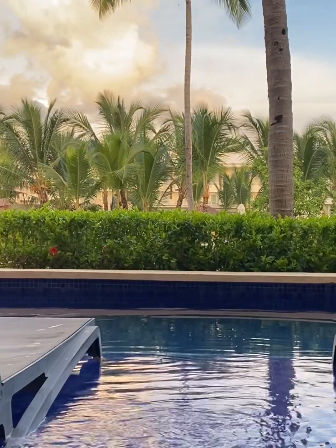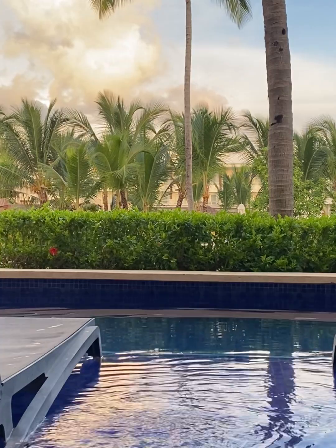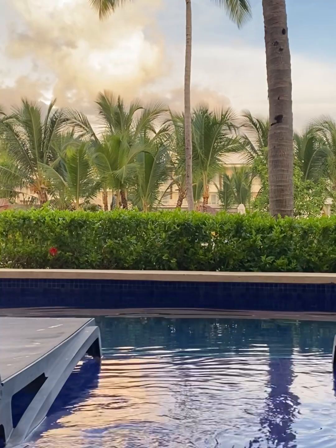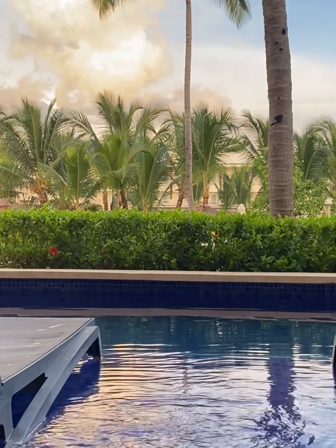But this is just another view from our room. Like I said, we had a swim-out room. We were on the bottom floor. The picture doesn't even look real at all.